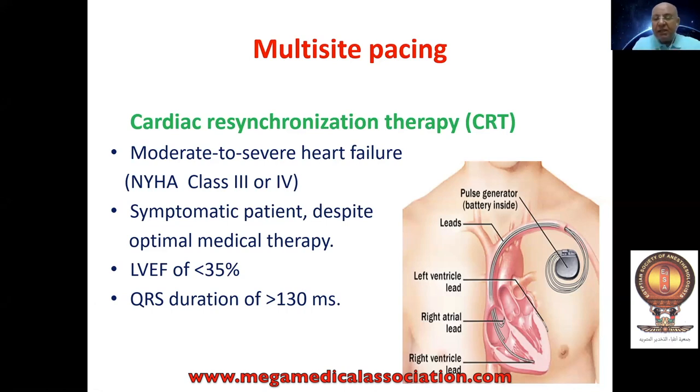But here there is a dyssynchrony of the activity between the left ventricle and the right ventricle. So the cardiac output is low, ejection fraction is low. The CRT will resynchronize the activity of both ventricles. So it will increase the cardiac output, increase ejection fraction. So it is indicated in patients with severe heart failure or patients with low ejection fraction or patients with cardiomyopathy.